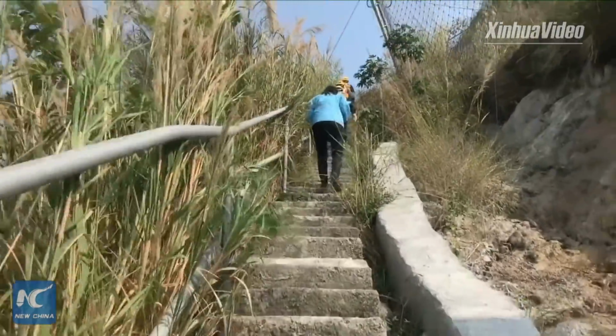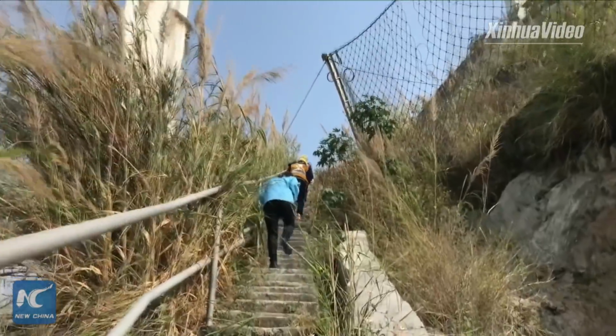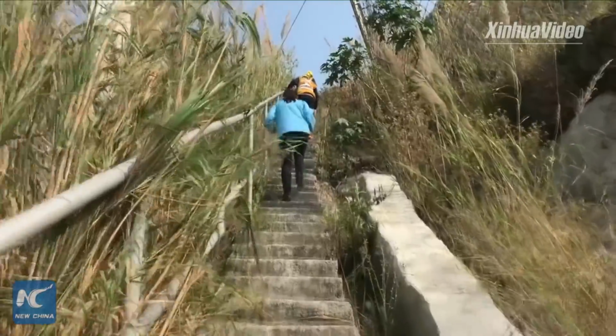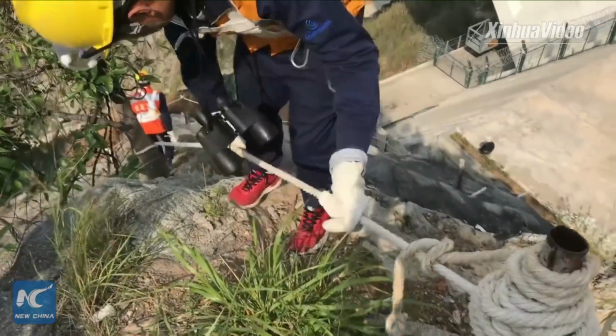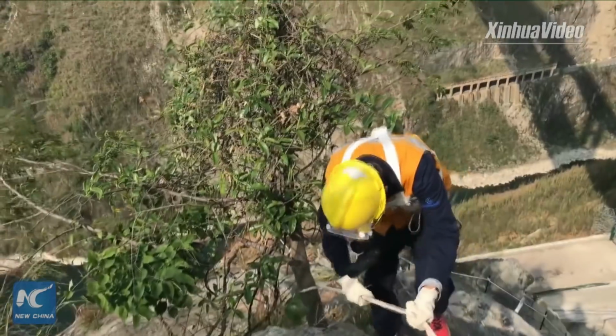Now we're getting to the impending curt at the bottom of the bridge arch. The maintenance workers need to examine the bridge every day to make sure of the safety of the railway line. Dangling at a height of over 300 meters, the bridge maintenance workers need to stand on an impending curt at the bottom of the bridge arch.